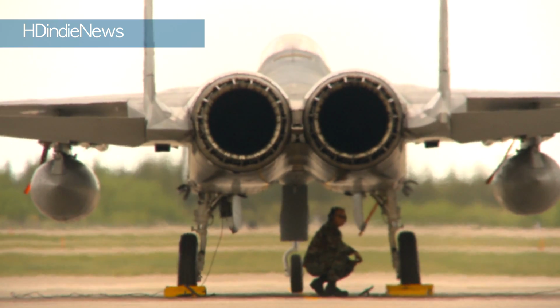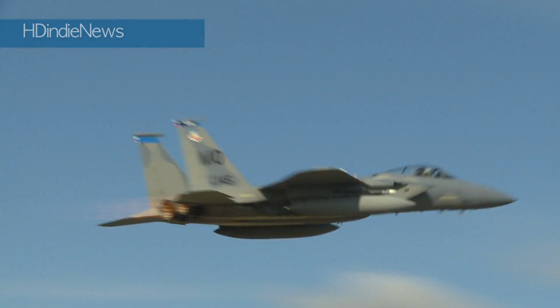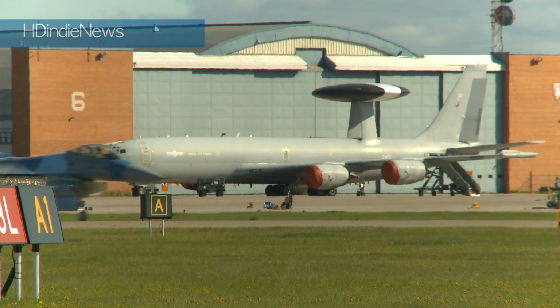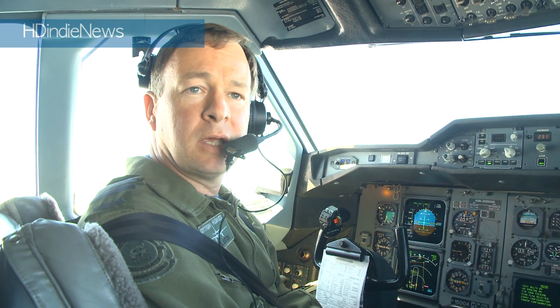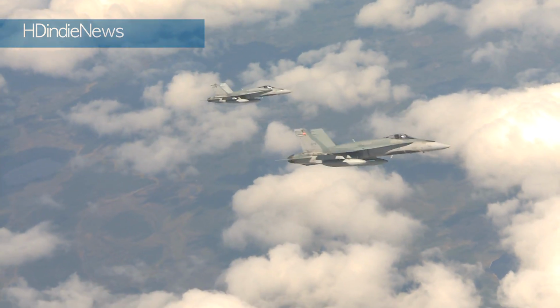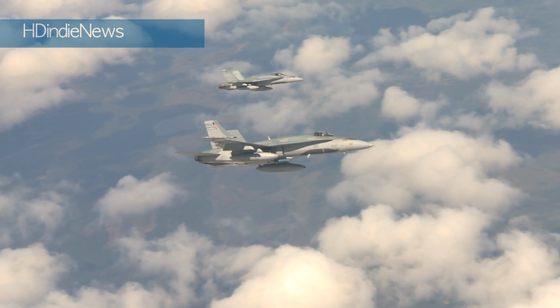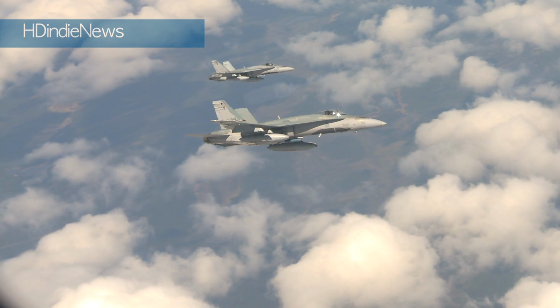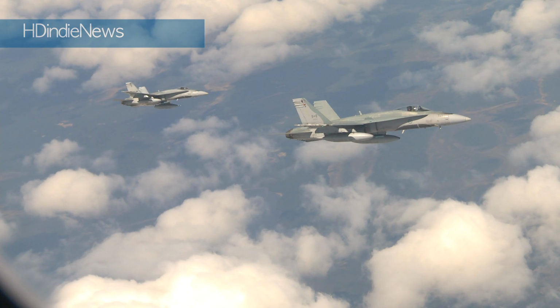An exercise as large as Maple Flag, with so many other nations' air forces participating, affords a varied training environment. It's a great opportunity, and it's also a bit of an eye-opener to the crews to operate with so many other agencies. It's a great opportunity to practice all the operational techniques which we don't routinely use on a day-to-day basis.